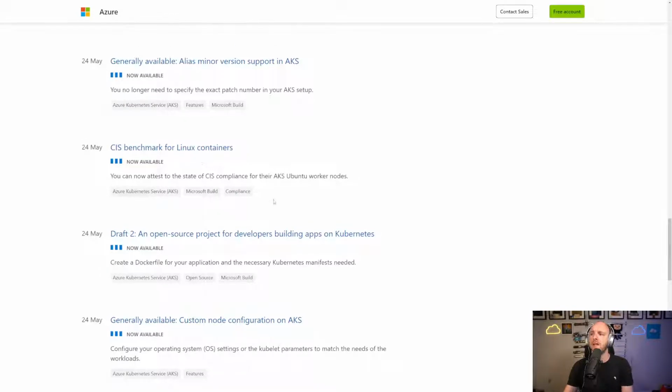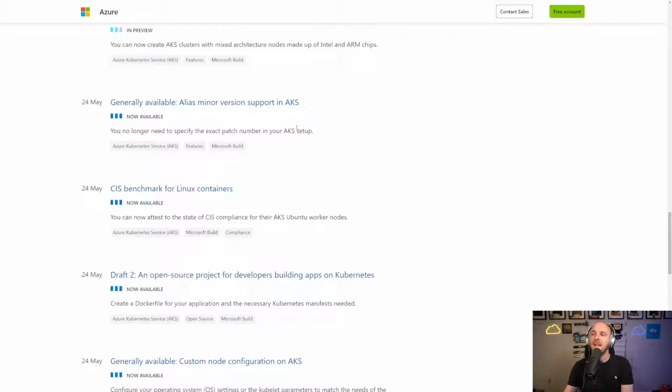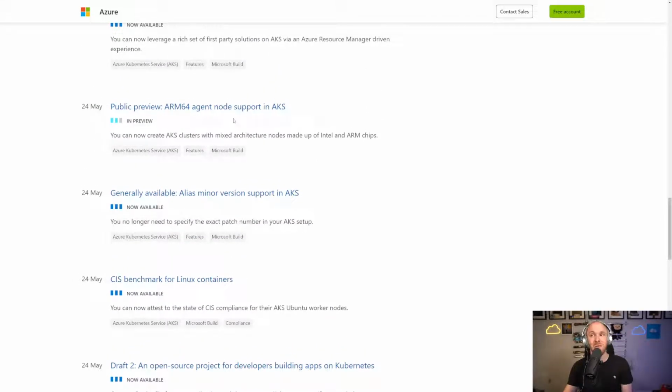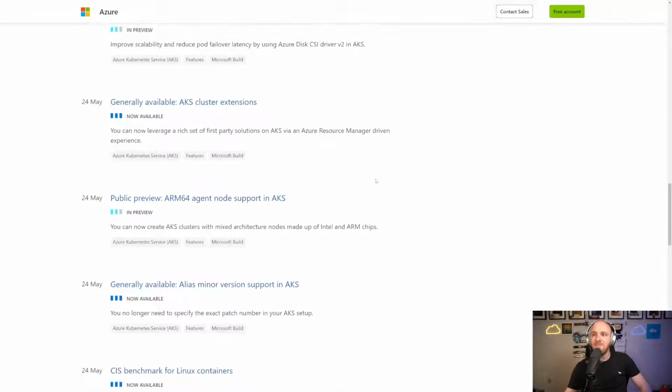CIS benchmark for Linux containers. You can now test the state of CIS compliance for the AKS Ubuntu worker nodes. Great to see. Alias minor version support in AKS. ARM64 agent node support in AKS. So if you are needing to build any of those ARM workloads there, great news. There's now agent node support in AKS.